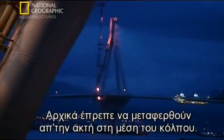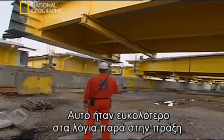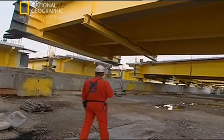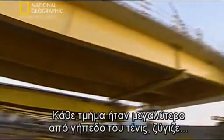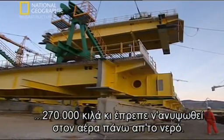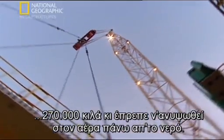But first, they needed to be carried from the shore to the middle of the Gulf, and that was easier said than done. Each segment was larger than a tennis court and weighed 270,000 kilograms, and it had to be lifted into the air over water.